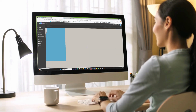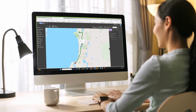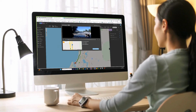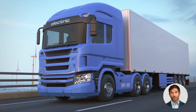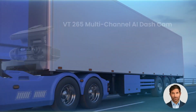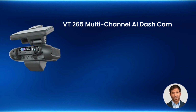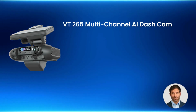Turn every event into an opportunity. Visual-based coaching tools and driver scorecards empower your team to improve behind the wheel. For complex fleet operations, partial visibility isn't good enough. That's why we designed the Simply Unified VT265, a multi-channel AI dashcam built for total situational awareness.